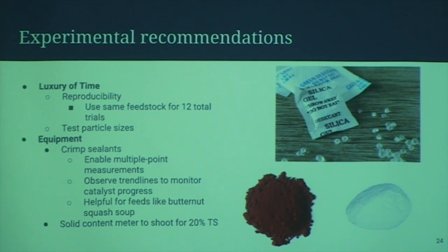So if we had crimp seals, we'd be able to have multiple point measurements, and that would generate a trend line, which would give us more information about how the catalysts are acting. It would also give us more information about how that third experiment ran with butternut squash soup, which seemed to give even results, but there might have been other things going on that we missed.